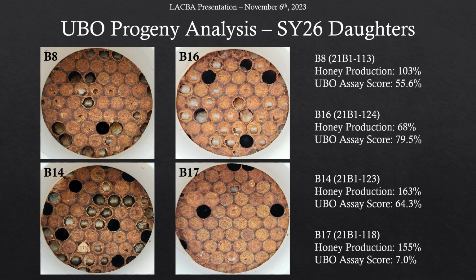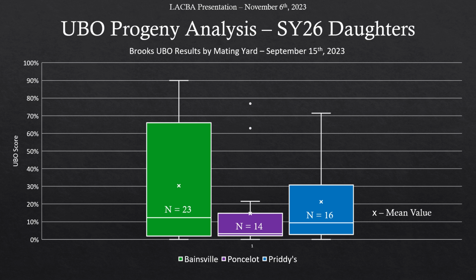Here's some actual data that we've collected over the last couple of years. You'll note two, B14 and B16, show pretty good UBO assay scores, and not too bad honey production. So the SY26-123 we've selected for further progeny analysis, and we have some recent data here. What we did here is we multiplied daughters of SY123 this summer, and we crossed those virgins from that daughter at 3 different apiaries, at Bainesville in the green, Poncelet in the purple, and Purdy's in the blue, and the UBO scores are on the y-axis.